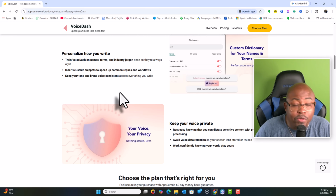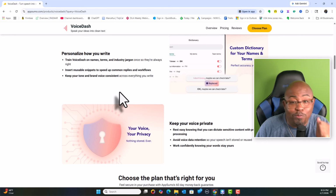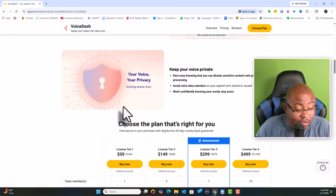Now, for those of you that are still hanging on to Evernote, this is probably going to be my last year with Evernote because of the price increase. But for those of you that are hanging on to Evernote, you guys will be able to use this even inside of Evernote. And all you have to do is hit your hotkeys.